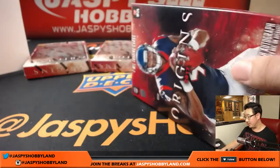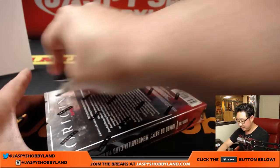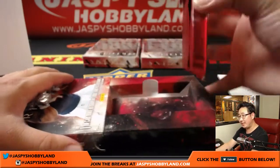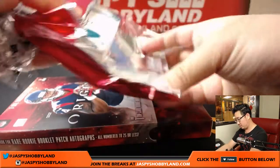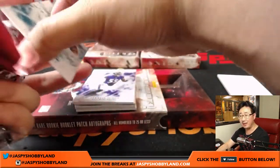Three boxes to go. No, a book is not guaranteed in each case. I was just hoping for one. Of all that we've done, eight of these breaks, I think we've seen three or four books. I would like to see one in every case.